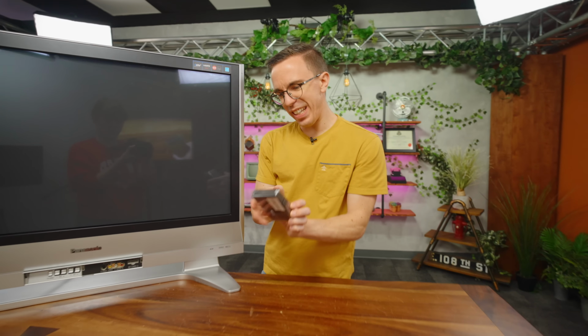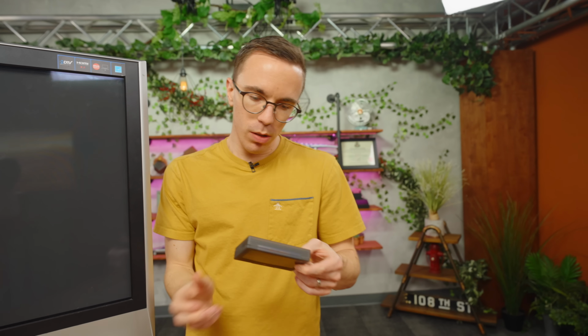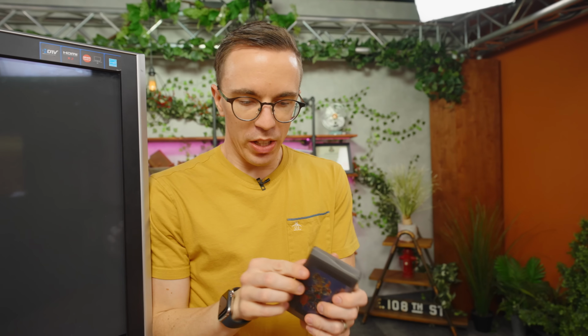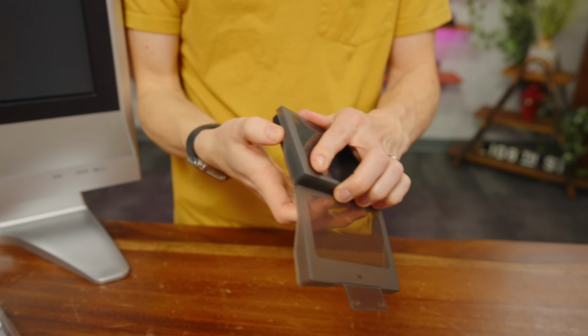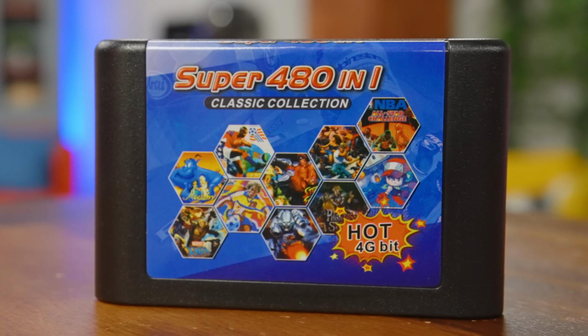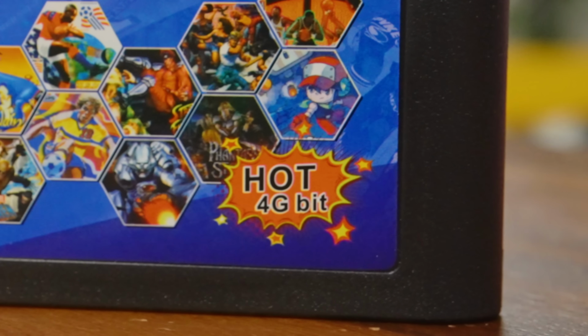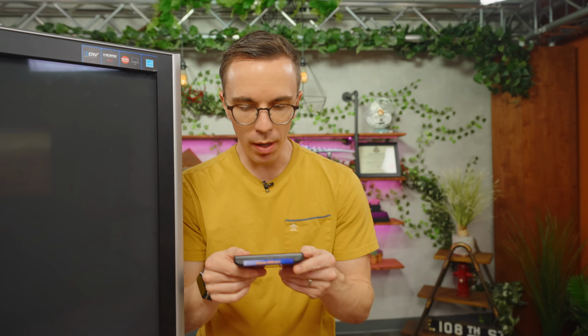Oh, this is our Genesis cart, right? Yeah. We wouldn't be buying fake stuff from Temu without some sus ROMs and carts. So this is for the Genesis, and it is the Super 480-in-1 Classic Collection. Hot 4 gigabits, which is probably enough for every single Genesis game ever.